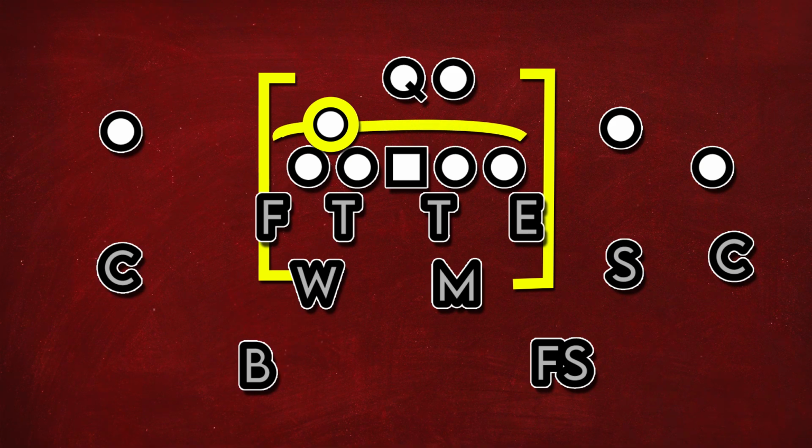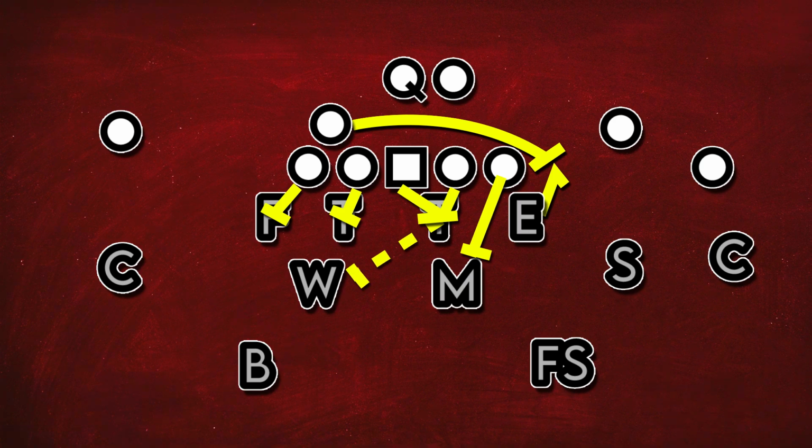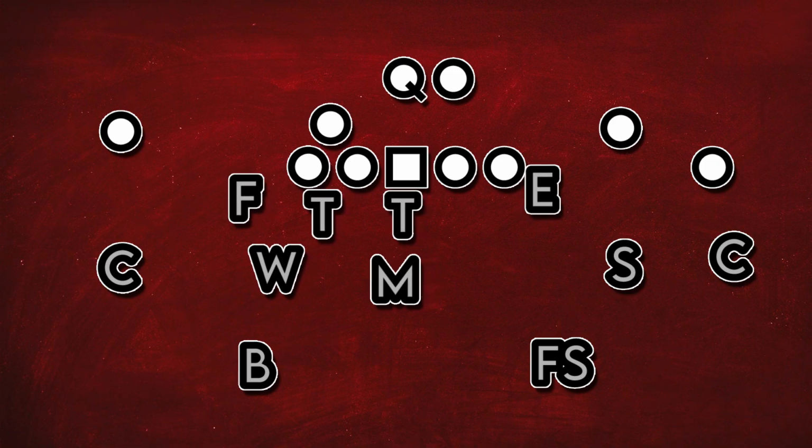More often than not, you'll see this H-back crossing the formation to block backside, in what's called split zone. The offensive line will block inside zone, which means they step at a 45-degree angle to the play side with double teams across the point of attack. This hopes to get the defense to flow towards the play side, and then they'll pin back this contained player and open a cutback lane.